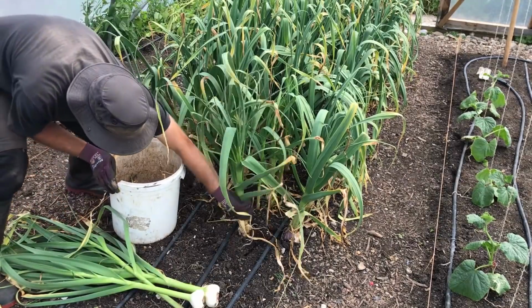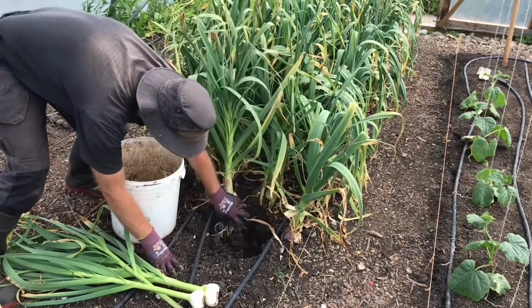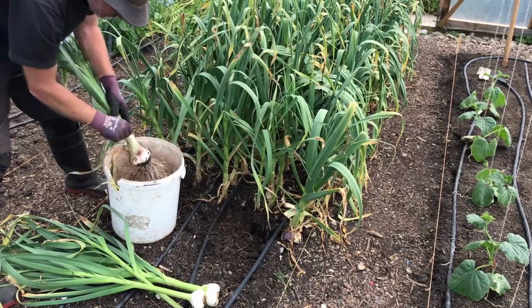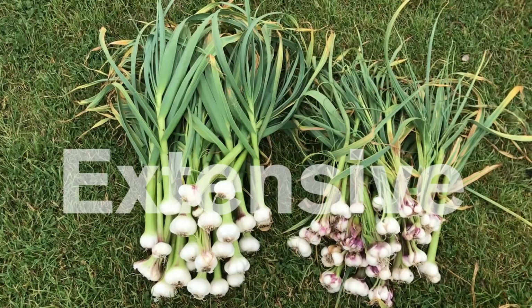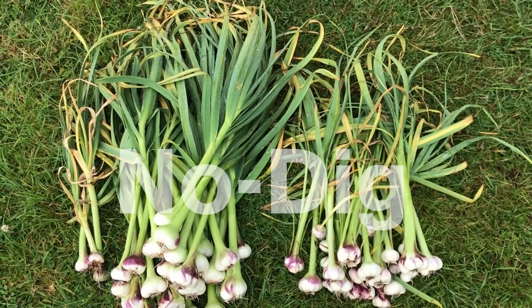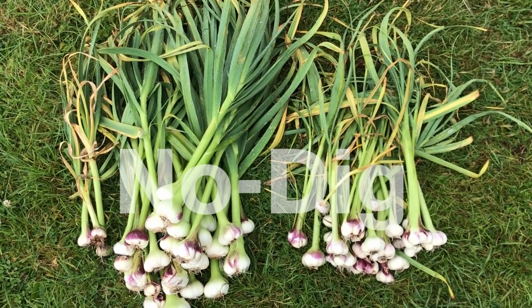I harvested most of the garlic in the polytunnel first, as usual, though a bit earlier this year than in previous years, to catch the bulbs before they grew too big and split their skins. A few weeks later, I began digging up the plants in the outside gardens, and I was quite surprised at the difference in the development between the pairs.